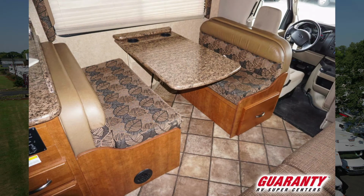Immediately to the left, you've got your dinette set. Very nice setup, and it has a 1-drawer storage area just below one of the bench seats. This dinette drops down and turns into a bed, perfect for any time you want to entertain and have company, grandkids, whichever.